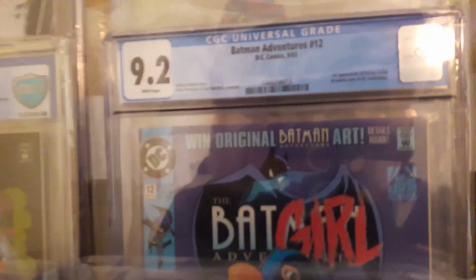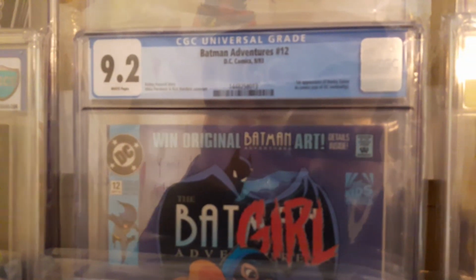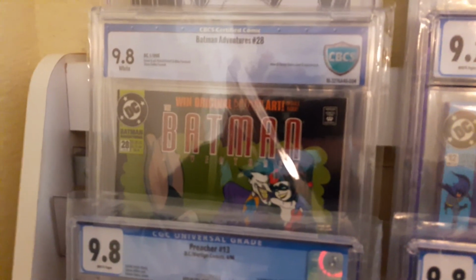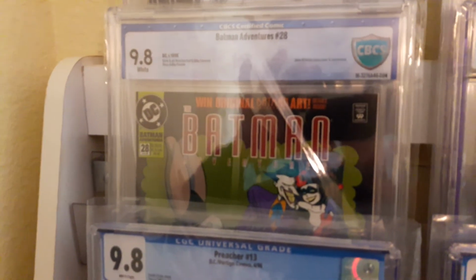Batman Adventures #12, I got this in a trade with Josue. We're in Houston. We do a lot of stuff together on comics, so it's always good to have a comic buddy in town. I think this is like the second or third appearance of Harley Quinn. I got this for a good deal.